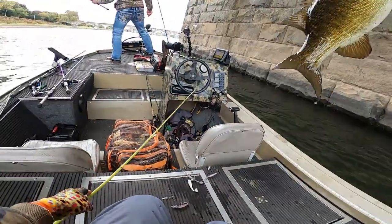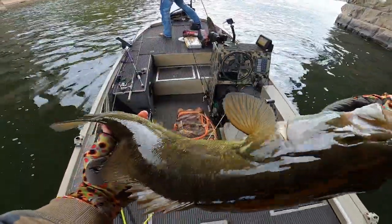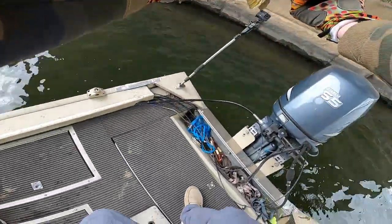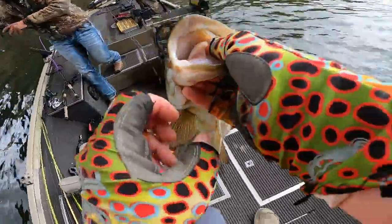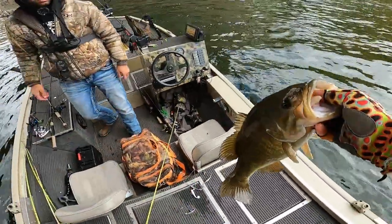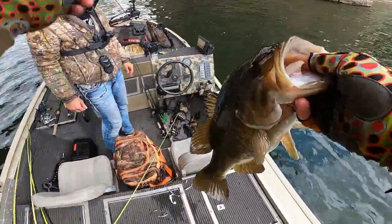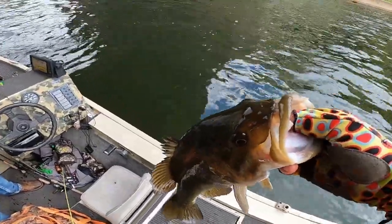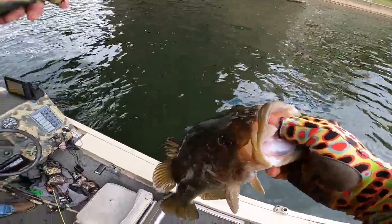That's a nice one. Check that fatty out, guys. Woo! He was right out off of the front of that little bit of stuff that comes in. He was on the front, though? Well, not the... So you know where that piles up right there? Yeah. He was out like 5 foot from that. I was bringing it along this way.